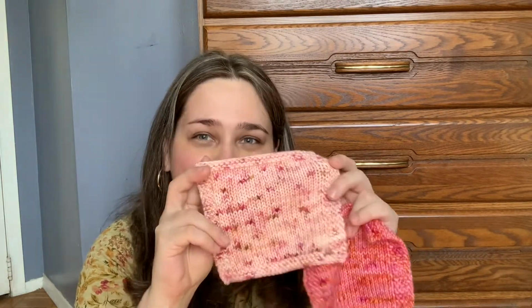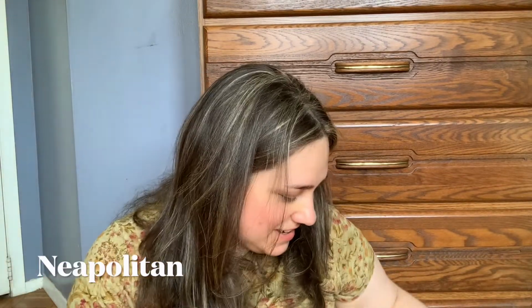Maybe another colorway. Maybe this one. This is Bashful. This is, I think, I don't remember. I put the name up on the screen. I don't remember this colorway, even though I made it. So yeah, that's one that I've purchased recently.